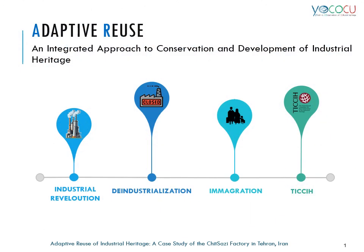First, we need to gain a basic understanding of adaptive reuse in industrial heritage. After the Industrial Revolution, many cities faced deindustrialization, leading to the abandonment of industrial space and significant changes in population. In response, the International Committee for the Conservation of Industrial Heritage promotes adaptive reuse as a sustainable solution.